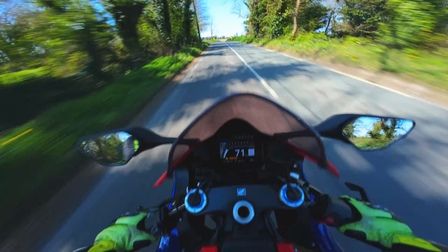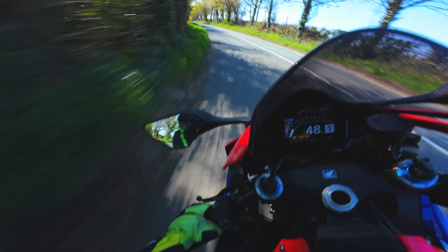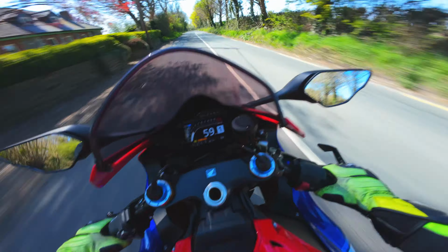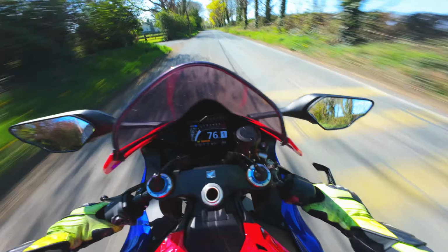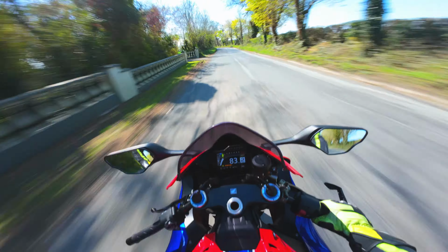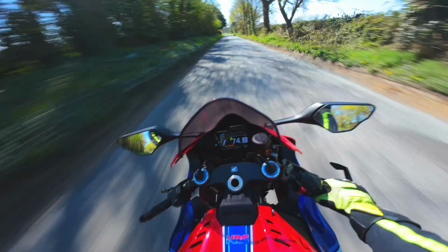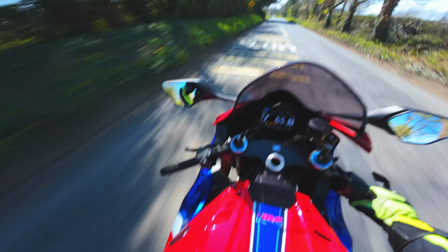Also, the 2017 R1 only had a quickshifter, whereas this has quickshifter and autoblipper, which is also very nice. You literally only use the clutch for taking off, and that's it. Down.